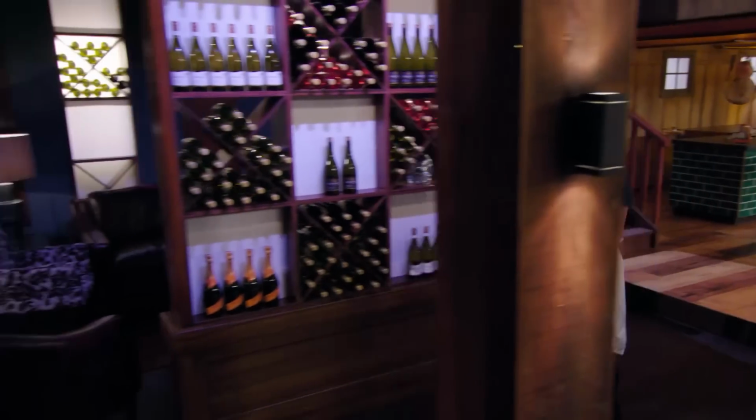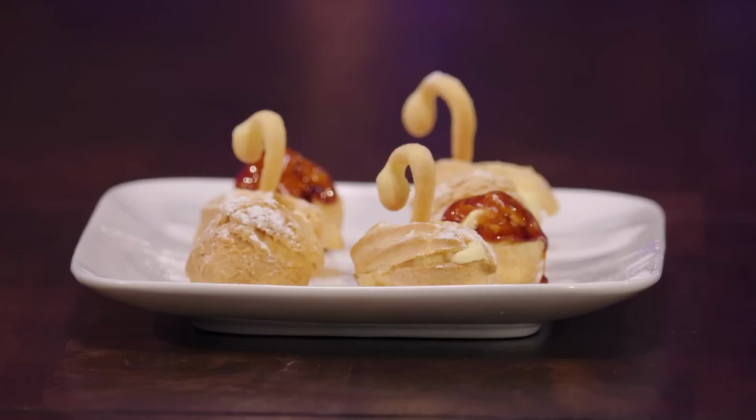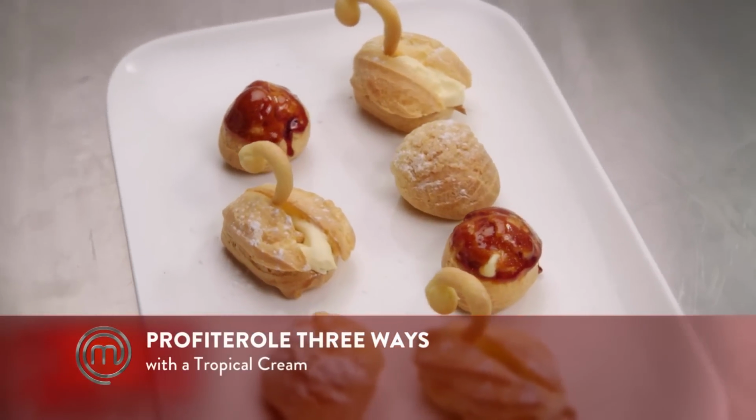Now is the highlight of the day. I am presenting my swans to the judges. Hey, Lily. Hello. How would this read on a menu? Profiterole three ways with a tropical cream. Okay, brilliant. We're going to taste now. All right, thanks, enjoy. Cheers, Lily. I actually can't believe that that is in front of us.